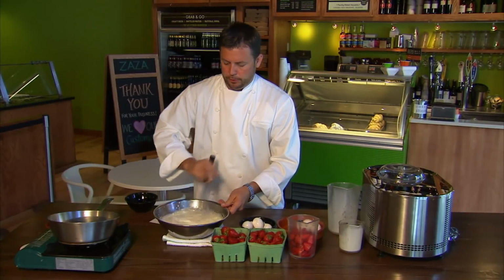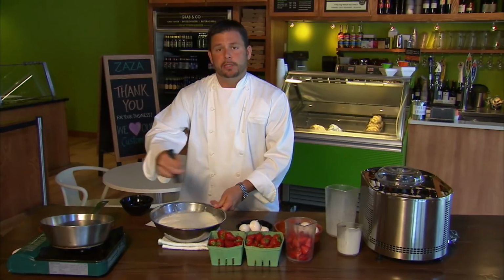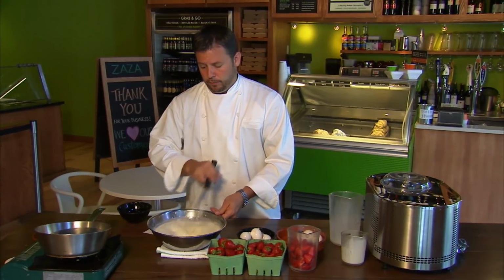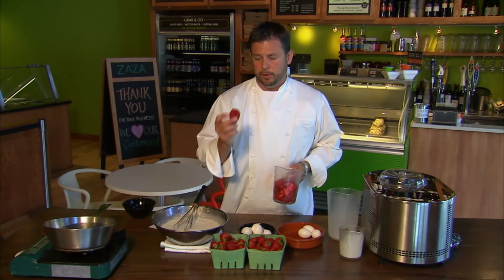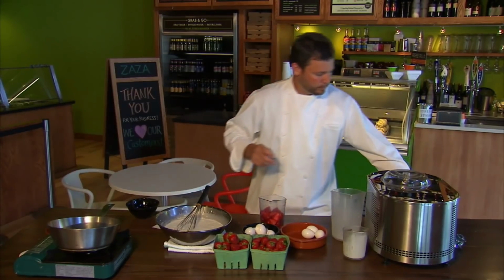So the egg yolk, the sugar, the milk, and the cream makes the base for our gelato. It's to this base you can add a lot of different flavorings to make your gelato. Today we're going to add really good organic strawberries. Now I'm going to take these strawberries. These were picked locally by a good organic farmer just yesterday, I believe.